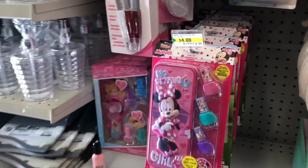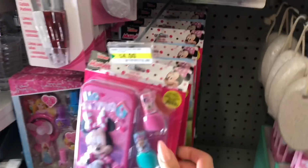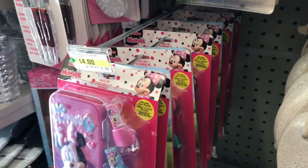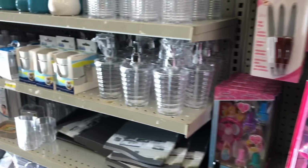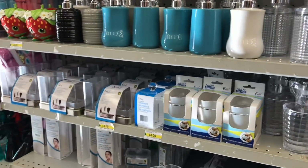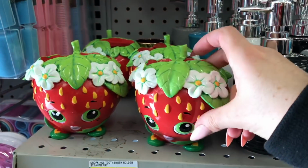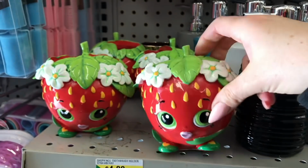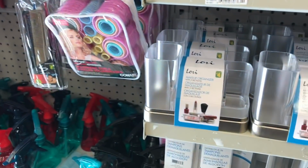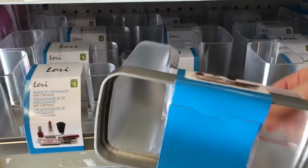There are some really wonderful little packages like nail polish and just all sorts of things down this area here. If you're looking for Easter baskets or things for Easter baskets, look at this little toothbrush holder. It's, I believe, from the Shopkins line. Maybe it's not so popular anymore, but how cute is this?